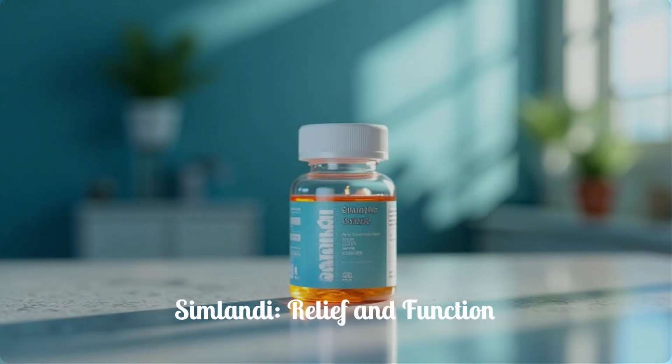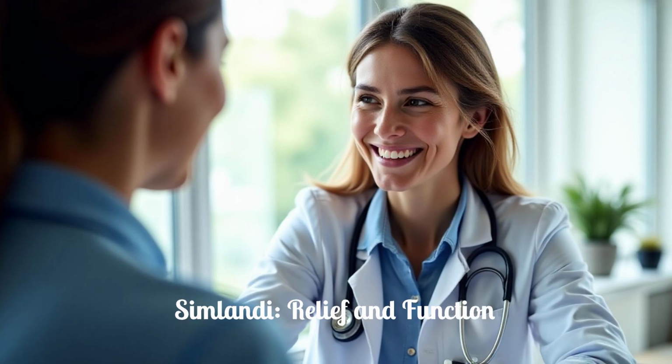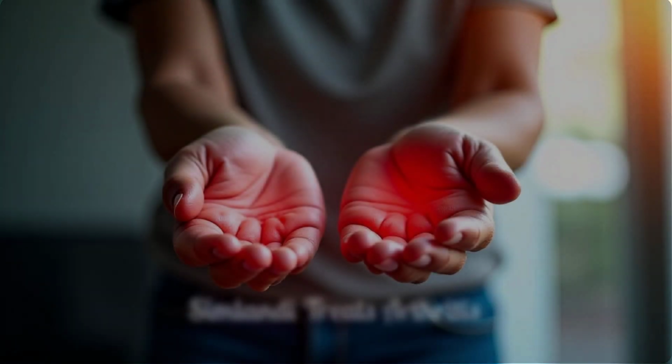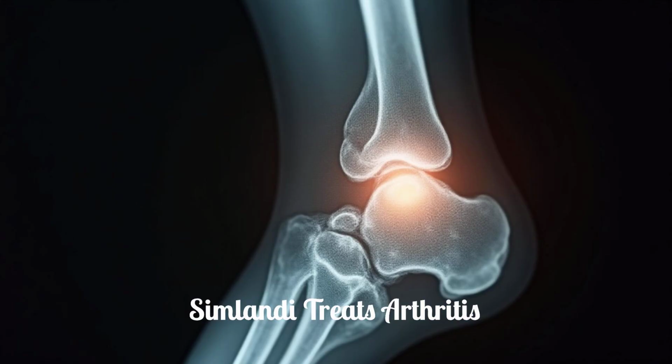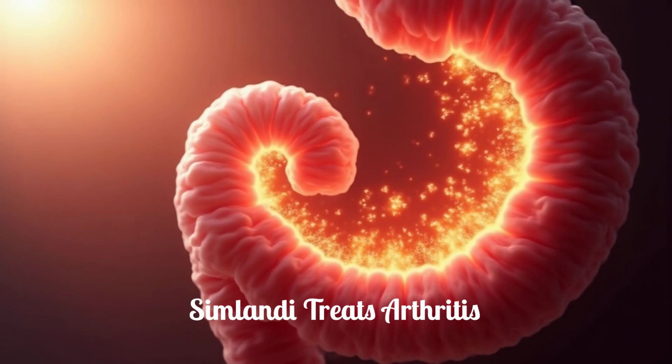Simlandi is FDA approved for a wide range of chronic autoimmune diseases. It offers relief and improved function for many patients. For adults, Simlandi treats moderate to severe rheumatoid arthritis, psoriatic arthritis, and ankylosing spondylitis. It helps reduce signs and symptoms, slowing structural damage and improving physical function. It also addresses moderate to severe hidradenitis suppurativa, Crohn's disease, and ulcerative colitis.